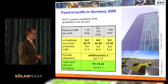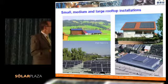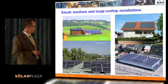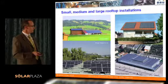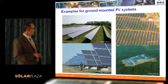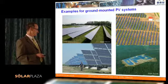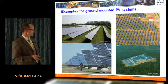That's the situation today. And this gives you an impression of how the market is looking, how the systems are looking. And of course, we have a lot of ground-mounted systems as well, fixed mounted, but also 2-axis trackers are installed. So I'm sure you are informed about the strong discussions in Germany about the amendment of the EEG.